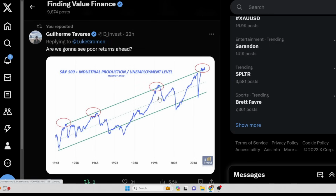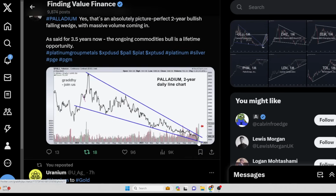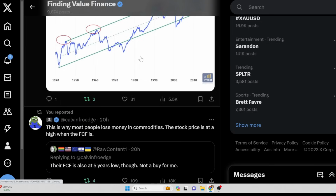Then you could see as well here in 1999 to 2008, well, that was another commodity bull market. And this is also showing us that we are basically at the beginning of this commodity bull market. We're also seeing all these falling wedges right in the corners. So if we have all these falling wedges in the corners and we have the industrial production employment at the beginning of each of these commodity bull markets, everything's in alignment here, guys, for the beginning of a commodity bull market.